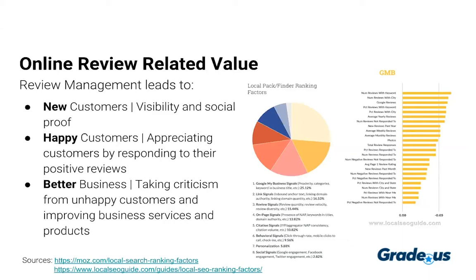Part 2 of the value is happy customers. Basically appreciating customers by responding to their positive reviews. That's the positive value that you're going to bring. So if you're doing review management and you do have happy customers who are leaving positive reviews, they want to feel validated. And so you're able to help your prospects by responding to those happy customers and making them feel like they're valued by your business, which leads to that whole idea of customer retention.